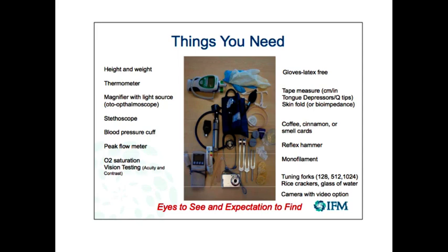Vision testing. Look, we're not playing eye doctor here, but we can ask some simple questions about their eyes in relationship to nutrition. And we're going to show you a few of those things. One of the biggest is probably photophobia and night vision issues at night in relationship to vitamin A, but we'll talk about that a little bit more when we go on to the NPE, the nutritional physical exam.